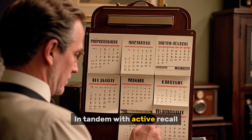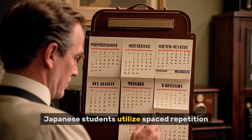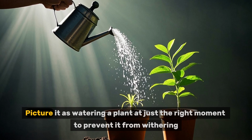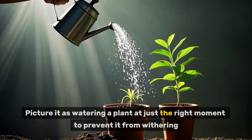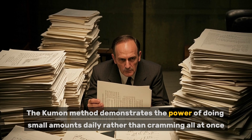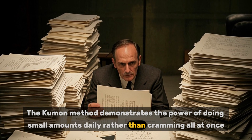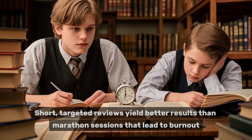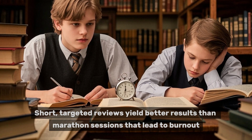In tandem with active recall, Japanese students utilize spaced repetition, which strengthens memories right before they fade. Picture it as watering a plant at just the right moment to prevent it from withering. The Kumon method demonstrates the power of doing small amounts daily rather than cramming all at once. Short, targeted reviews yield better results than marathon sessions that lead to burnout.